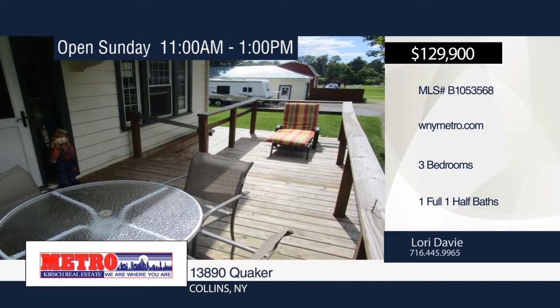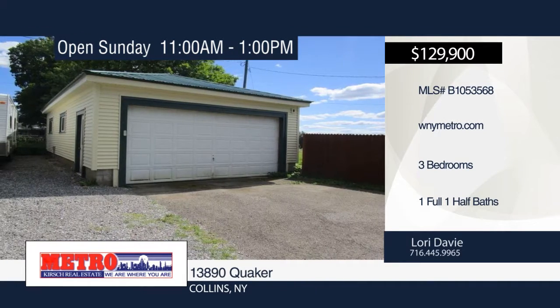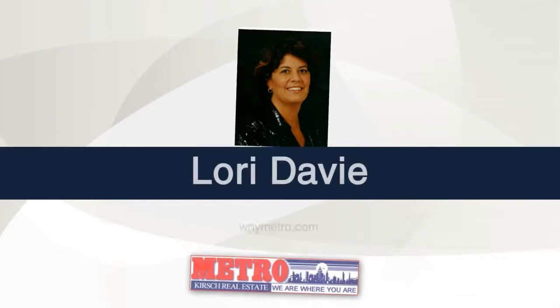This home is located on a beautiful treed lot with low utility bills and taxes. To see this home in person, contact Lori Davey.